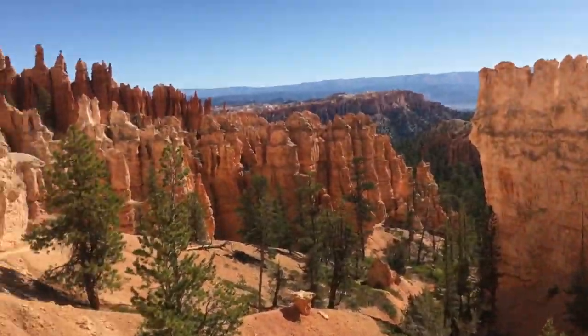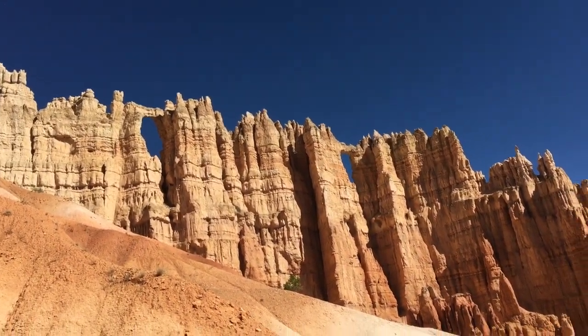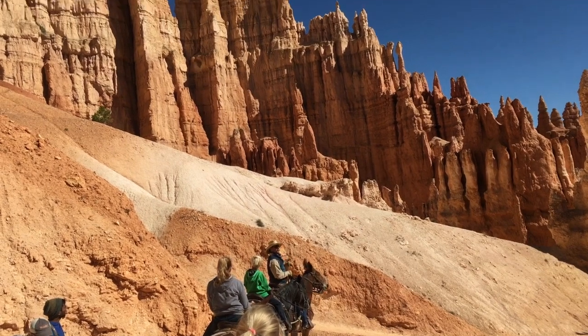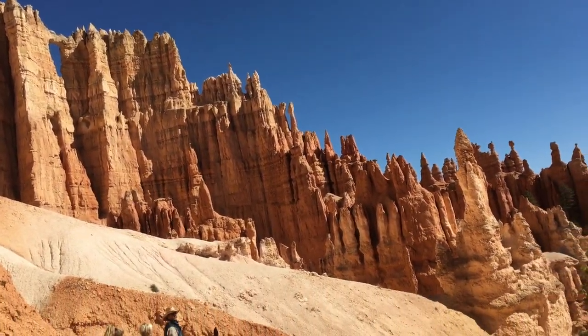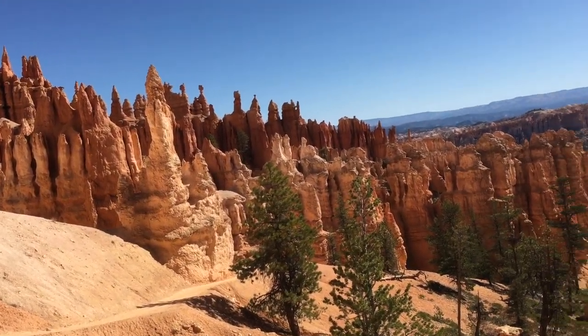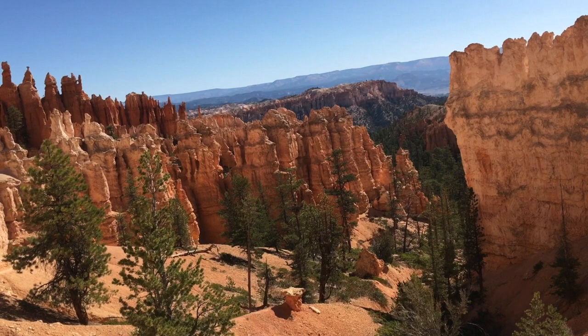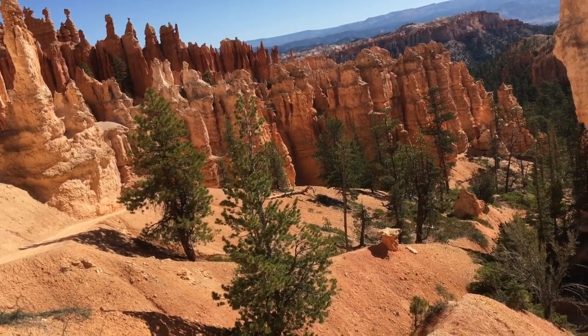Okay, guys, like I said over there, we're gonna ride right underneath the wall of windows. This is the wall of windows right here. And as you follow it down, it turns into what we call the Lost Chess Set. You'll see rooks and pawns and bishops over there. The king and queen I showed you earlier. On most of the postcards from Bryce Canyon, this is the picture that you'll see.